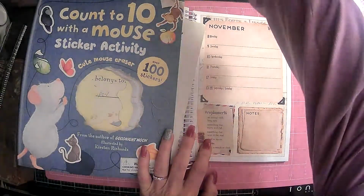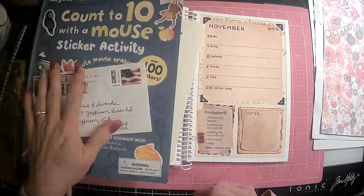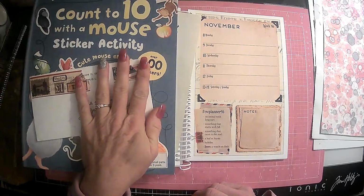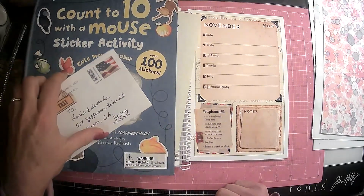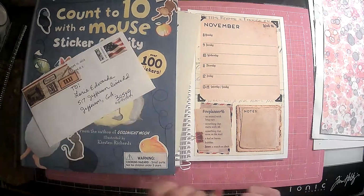Something that came in the mail. I actually have this letter here from my friend Marie that I got in the mail, I believe it was day before yesterday. So this is something that came in the mail. Since this is my book, I'm not going to put the letter out. We are doing pen pals, so I have her letter in there.